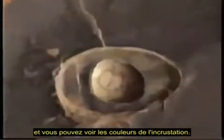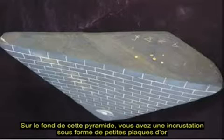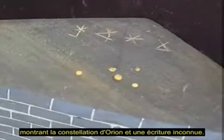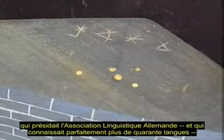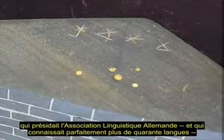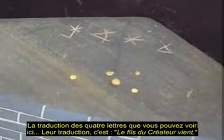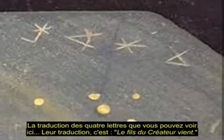Here you have a close-up of the eye, and you can see the colors of the inlay. On the bottom of this pyramid, you have the inlay in little gold plates showing the Orion star constellation, and you have unknown writing. Professor Kurt Schildmann, who was the president of the German Linguistic Association and was perfect in more than 40 languages, was able to translate this writing. He called it pre-Sanskrit because it is older than the oldest writing. His translation of these 4 letters you can see here is "the Son of the Creator comes."